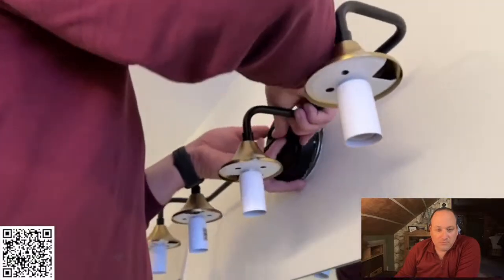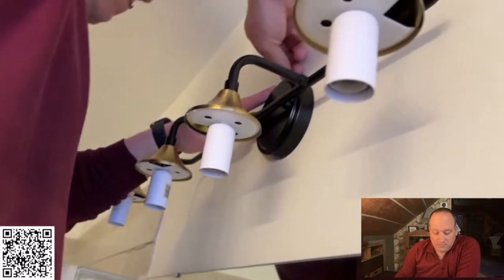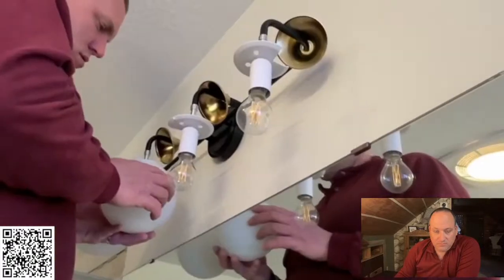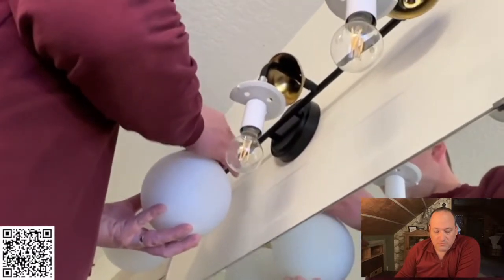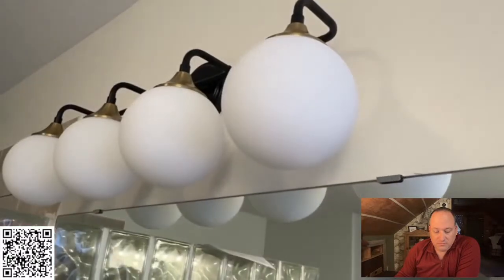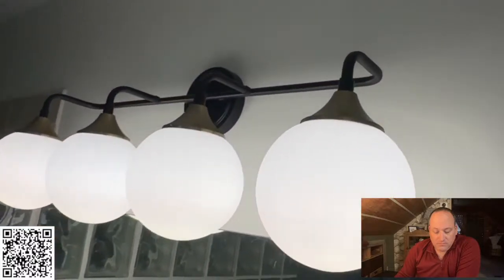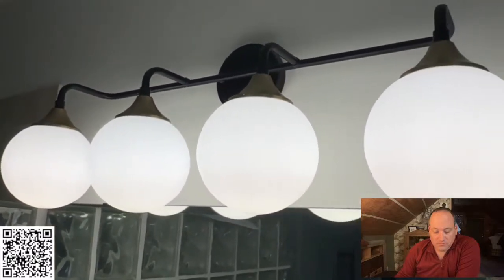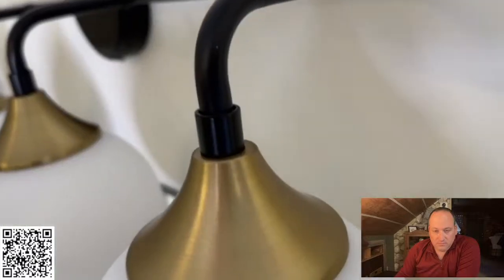We were able to get this mounted and wired and all set up within about 15 minutes, which is awesome. The instructions were really clear and very simple. Once you get the actual light base up on the wall, then you're able to attach the globes and the light bulbs. It does not come with light bulbs, so you do want to make sure you have 4 E12 lights for this. It is also compatible with a dimmer switch if you have one, so that adds several options for you.